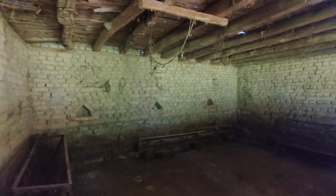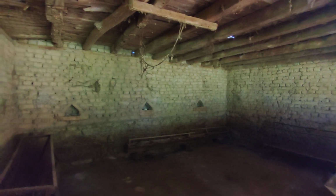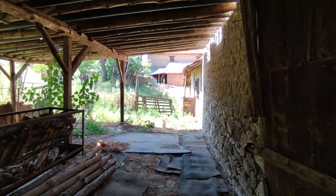I love these little nooks in the wall there. This is where the chickens would have roosted. And these beams and the boards up above, that's where they would have chucked all the hay, so animals would sleep underneath. The design is so that the body warmth of the animals dries the straw and hay up above.